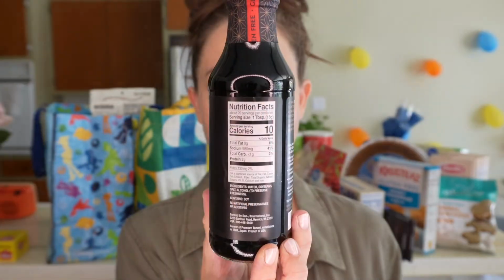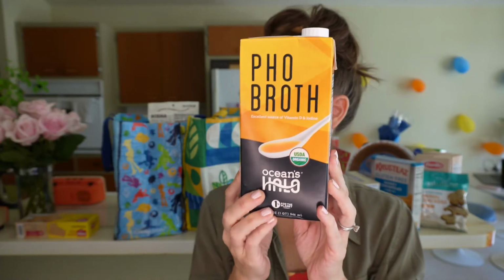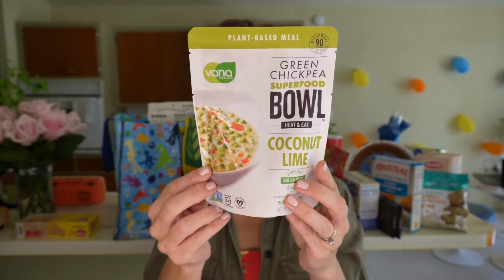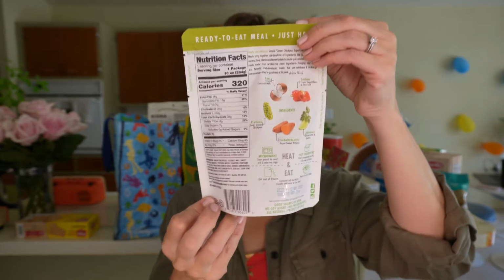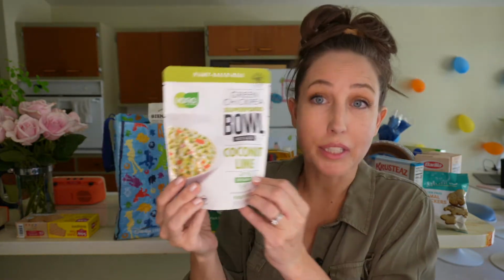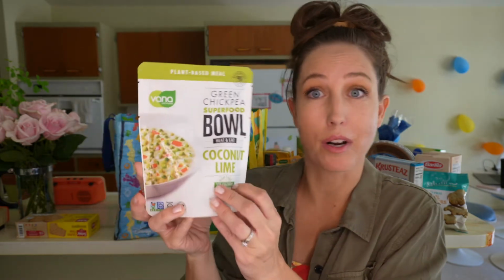I also got a gluten-free soy sauce and some gluten-free, actually vegan pho broth that I'm also really excited to try. This looks really good. It's a green chickpea bowl. It says superfood coconut lime. I like the flavors of coconut and lime. This one is just open it up and ready to eat. So I just thought it looked really yummy and easy, so I wanted to give it a try.